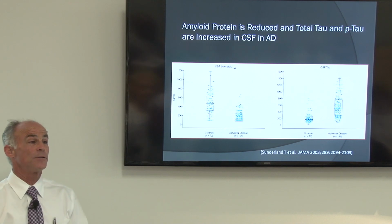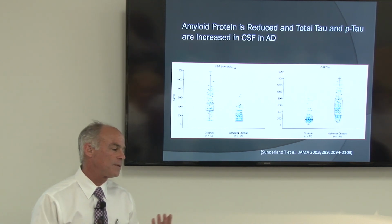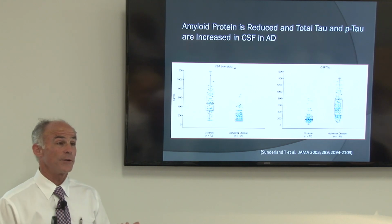Now, there's another way to look at amyloid, and this is in spinal fluid. It's probably not as commonly used because nobody likes to get a lumbar puncture, which is how we get the spinal fluid. However, it's also a very good test.